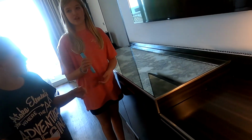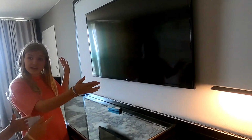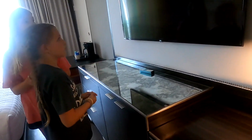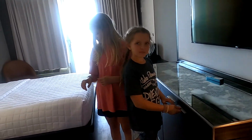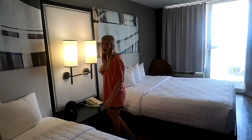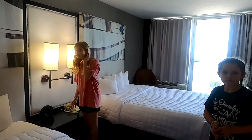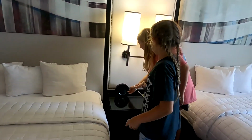It's kind of oddly shaped. A remote, obviously for the TV. Nice size. It's up on the wall, which gives you a lot more counter space. Yes, again, a lot more space is what we're looking for when we are cramming 4 of us into this room. And then, all right, over on the nightstand, we have one clock that is touch activated.